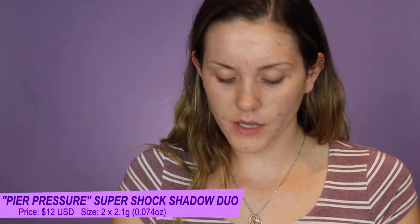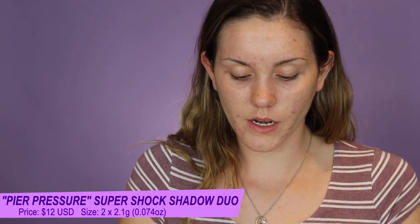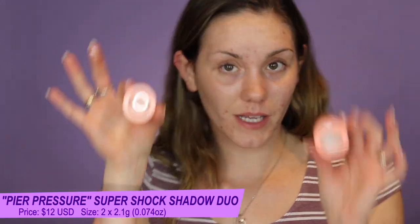And then I also got the little shadow duo. This is the Super Shock formula. So it comes in little duos. So they are single shadows, which I'm not a huge fan of, but if I'm going to get them, I'm going to probably get the ColourPop Super Shock because I love the formula.